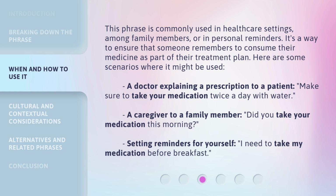This phrase is commonly used in healthcare settings, among family members, or in personal reminders. It's a way to ensure that someone remembers to consume their medicine as part of their treatment plan. Here are some scenarios where it might be used. A doctor explaining a prescription to a patient: "Make sure to take your medication twice a day with water." A caregiver to a family member: "Did you take your medication this morning?" Setting reminders for yourself: "I need to take my medication before breakfast."